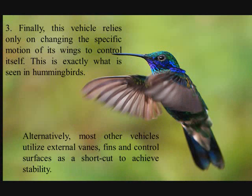aloft. And then finally, this vehicle relies only on changing the specific motion of its wings in order to control itself, which is exactly what is seen in hummingbirds. Alternatively, most other vehicles utilize external vanes, fins, or control surfaces as a shortcut in order to achieve stability.